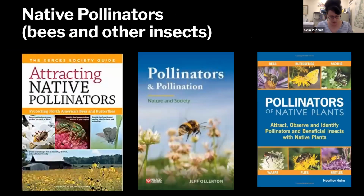I think Attracting Native Pollinators is my go-to pollinator book. If you want to just get one book to start with, I would say that's probably the one, as it covers a lot of different insect groups and topics. I'm still reading Pollinators and Pollination.